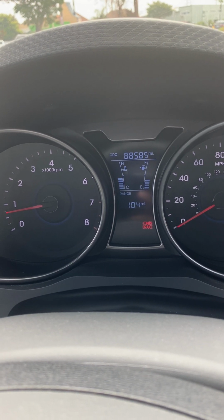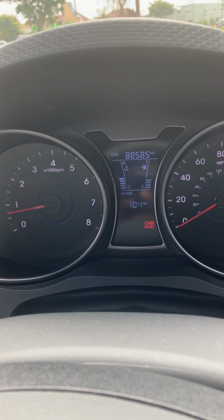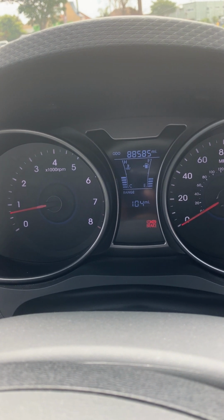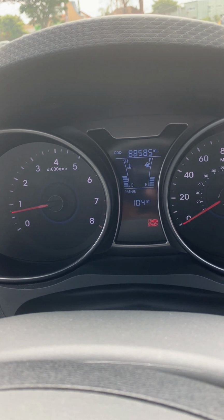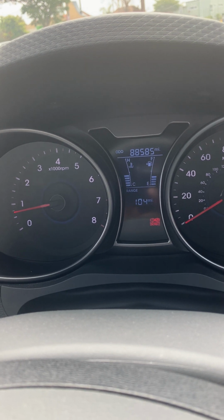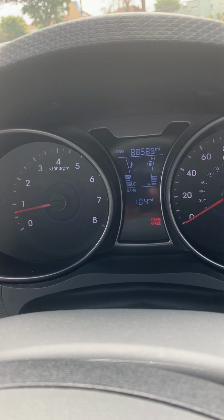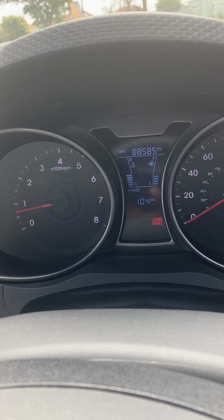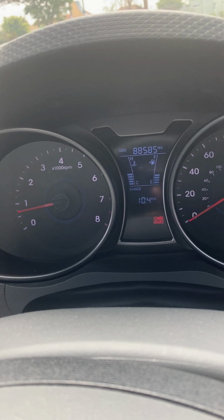Now, my experience with rev-hang isn't anything new. Like I said, I've driven a 2015 WRX and the Civic Si and the Civic Sport Touring, the 10th gen. Those had atrocious rev-hangs. And to an extent, the 11th gen Civic Si as well still has rev-hang. In spite of its lighter flywheel, there's still rev-hang past, I would say, maybe 3,500 RPM.